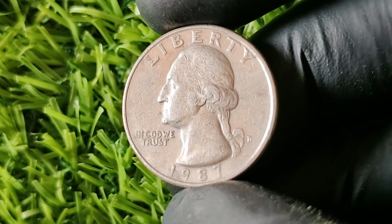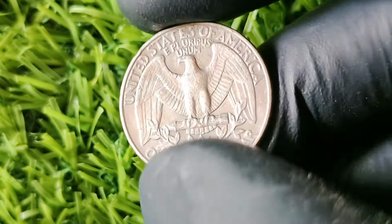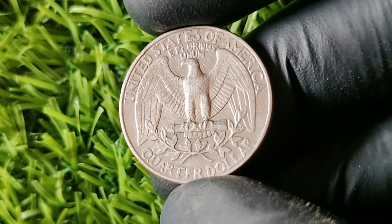Use apps like CoinSnap or PCGS CoinFacts to ID coins on the go. Join Facebook groups and local coin clubs. You'll learn faster and might find some hot leads. Be patient. Coin collecting is a treasure hunt, not a get-rich-quick scheme, but when it pays off, it really pays off.